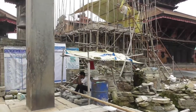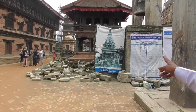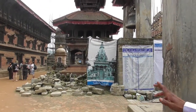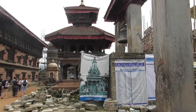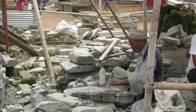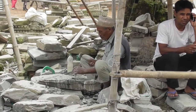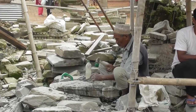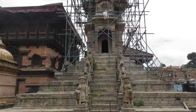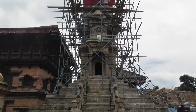Quite a few earthquakes in its history, and I talk quite often about the big one of 2015, but previous to that there was another devastating earthquake that happened in 1934. So much of Durbar Square had already been destroyed when that big earthquake happened as well. So the square is a lot more spacious than the square that you'll find at Kathmandu and at Patan.